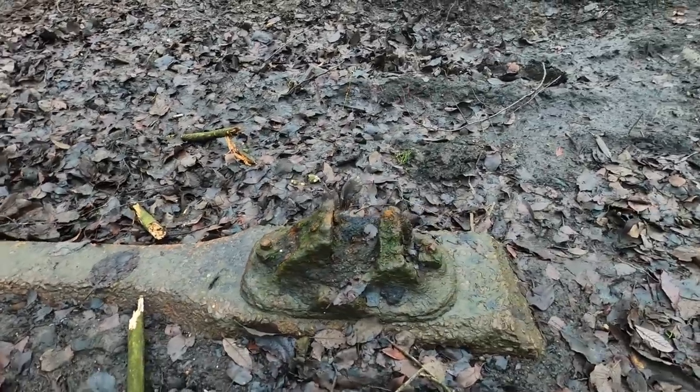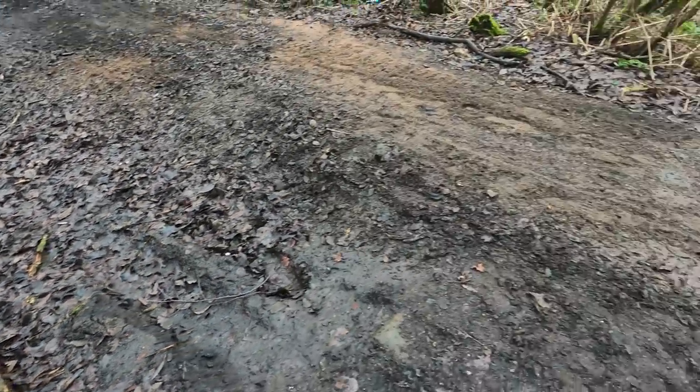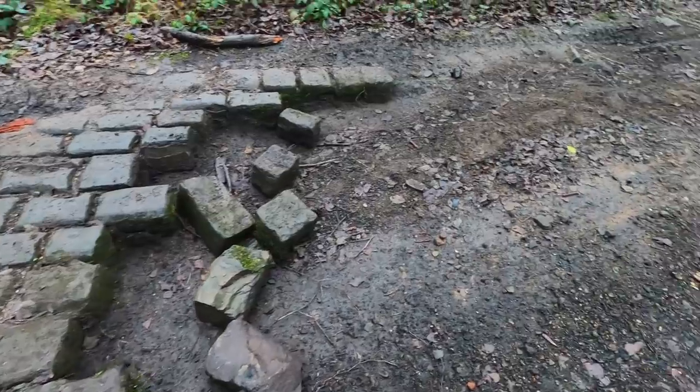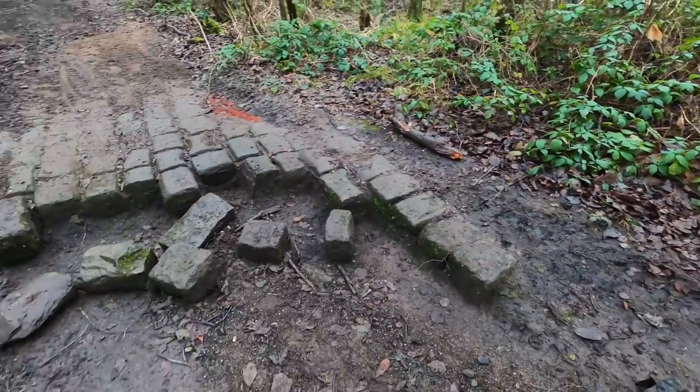Now why this random one would be sat here is unknown. It's the only one we've seen apart from some wooden ones around the other side. And the roadway up to the conveyor belt is this really light, large stone that's broken away. So we have to assume it did go further. But that is brilliant.